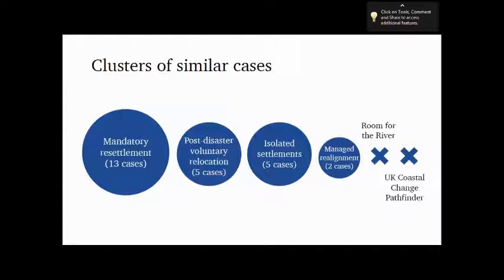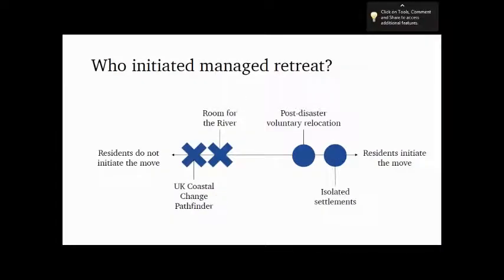So once we had these clusters, we stopped for a second and said, why do these seem different from one another? What makes them similar? And we think that two things really matter. The first thing that we think really matters is who initiated the process. And so clearly, with voluntary relocation with these Alaskan villages, it's being driven by the residents. And in the two examples I mentioned earlier, in the Netherlands and in the UK, the process is starting with the government agency motivating the move.